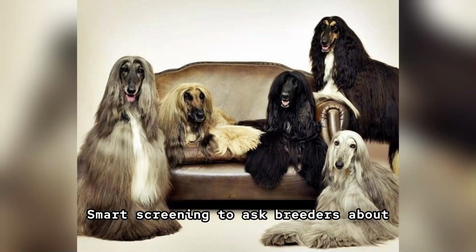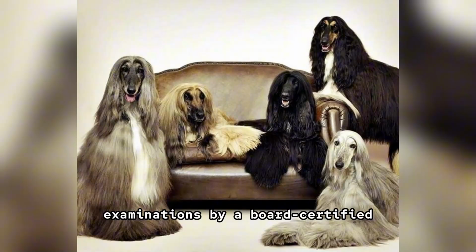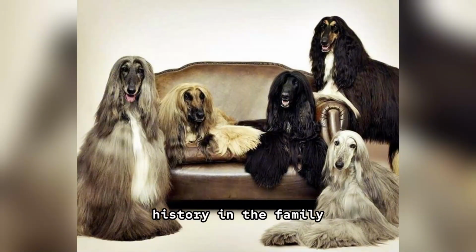Smart screening: ask breeders about official hip evaluations, annual eye examinations by a board-certified veterinary ophthalmologist, thyroid testing, and a conversation about bloat history in the family. Some owners opt to combine spay or neuter surgery with a preventative stomach tack, prophylactic gastropexy. Keep your dog lean and fit. A healthy weight protects joints, heart, and coat.